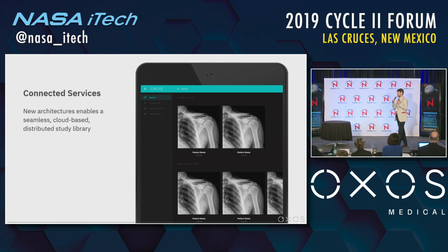And then the fact that we started with this new architecture allowed us to build a cloud-based connected service so that all of the images can automatically be accessible for all the operators and the physicians. And it allows the physicians to share images securely from physician to physician and physician to patient. And it allows them to do annotation, pre-surgical planning, all using a lot more modern tools and interface than the legacy PACS servers that are available today.